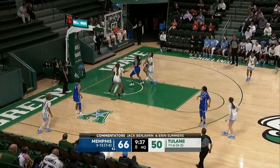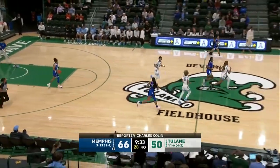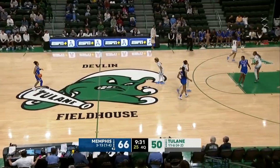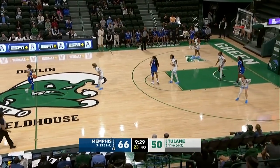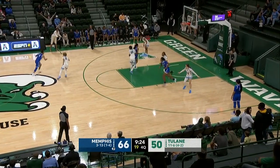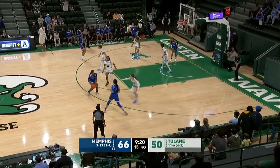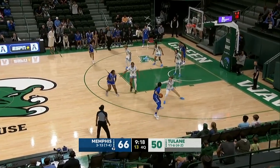Well, they get a fortunate break there as the ball bounces to Pittman. Smith went down, and Pittman missed it. Oh, she was all alone. Probably could have dribbled another time there. That is a tough miss to take. Pittman's taken Tulane's last 4 shots now. They trail by 16 points. The only way back now is going to have to be on the defensive end. We've got to get some stops.